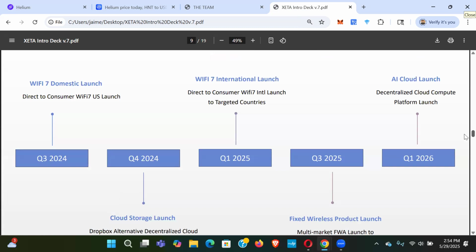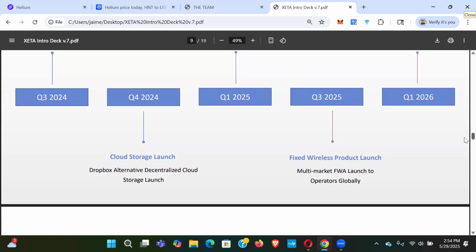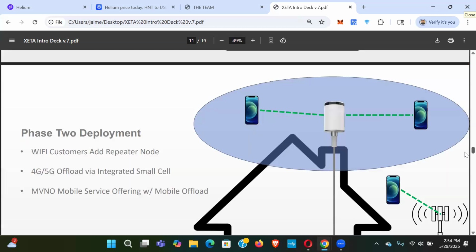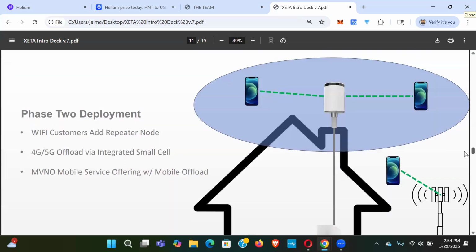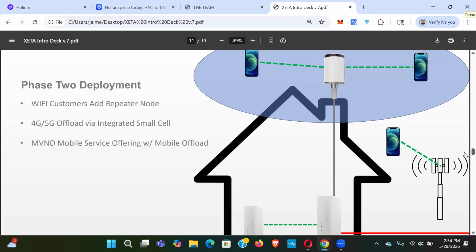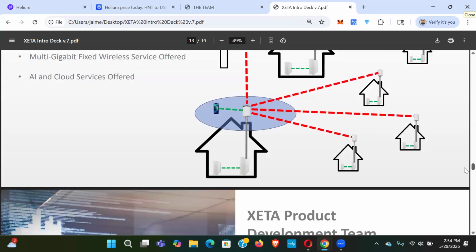Here's the launch timeline. We'll cover this on another video. This is where we're at right here, right? Quarter two, quarter one, quarter two. So right now we're in phase one. What's available is the Wi-Fi 7 whole home mesh, which we talked about. In phase two, later on, they're going to be able to offload 4G and 5G. Wi-Fi customers will be able to add a repeater node. Again, we'll talk more about this later on. Not too important right now.